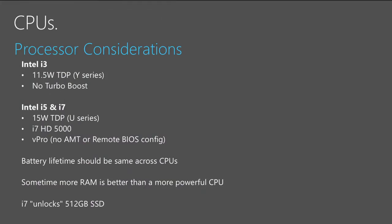CPUs. It's important to understand the difference between the CPUs and really what are your needs. A lot of people will choose the i7 just because it's an i7, it's probably safer, but you might not need it actually. Just be sure to understand what are your requirements in terms of technical needs or software, because an i3 might be more than sufficient.